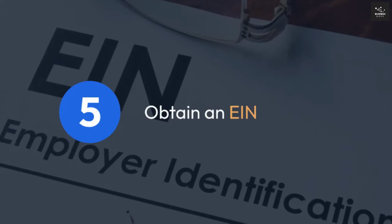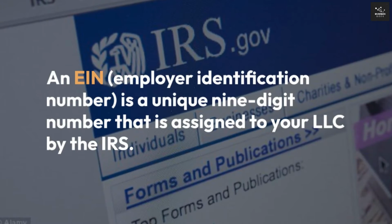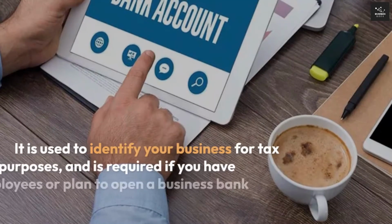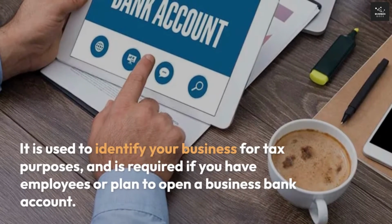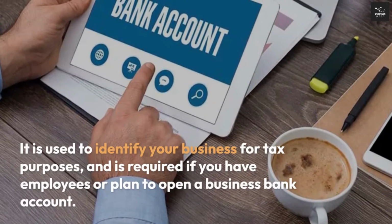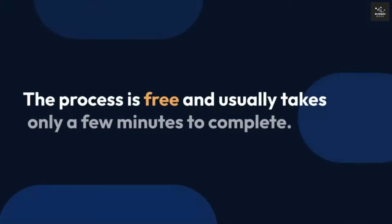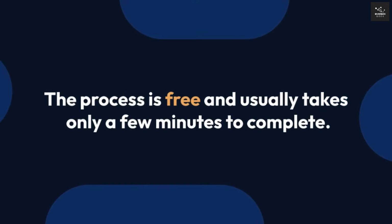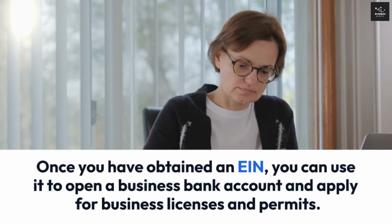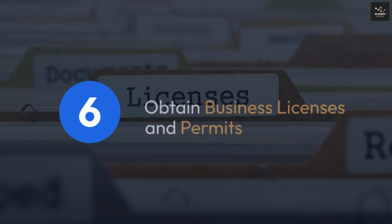Step 5. Obtain an EIN. An EIN, Employer Identification Number, is a unique 9-digit number that is assigned to your LLC by the IRS. It is used to identify your business for tax purposes, and is required if you have employees or plan to open a business bank account. You can apply for an EIN online through the IRS website. The process is free and usually takes only a few minutes to complete. Once you have obtained an EIN, you can use it to open a business bank account and apply for business licenses and permits.